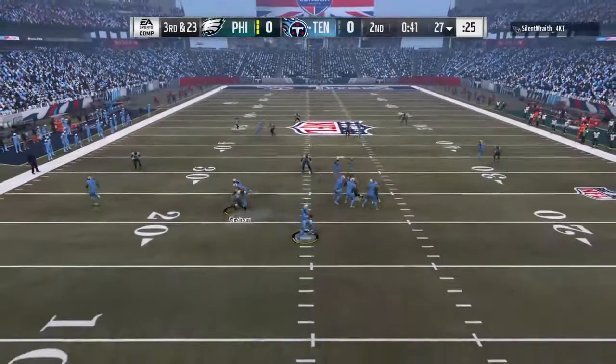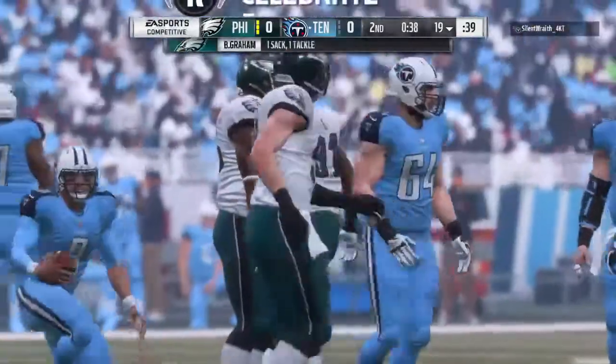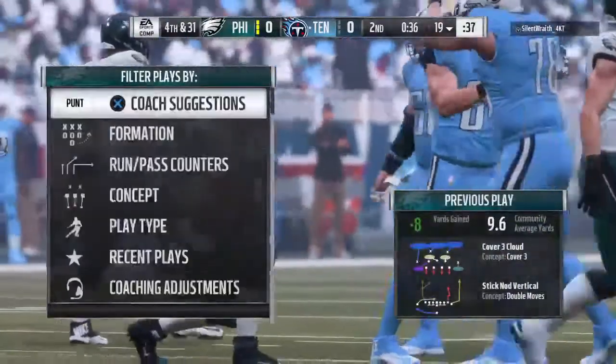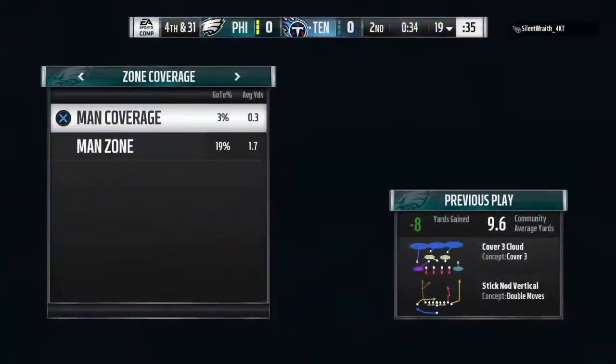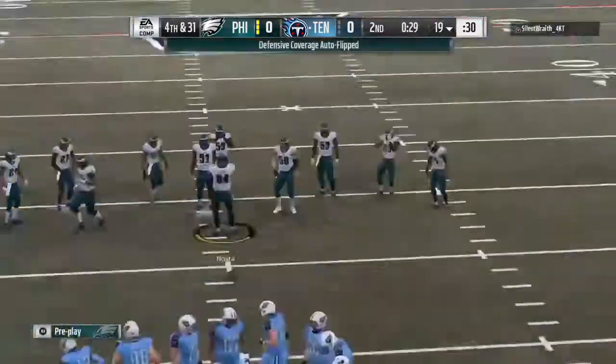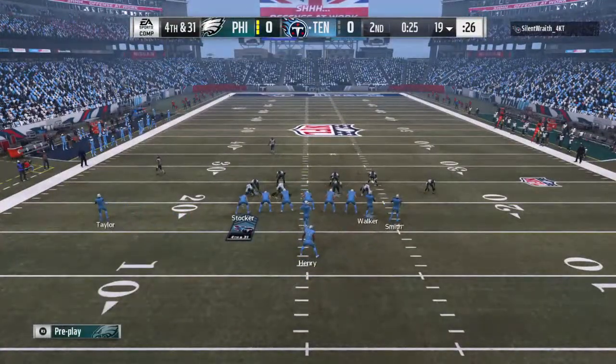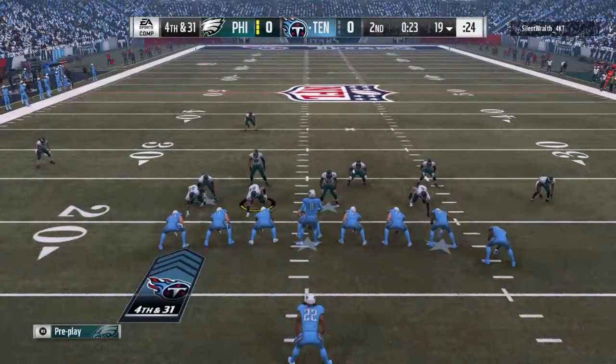Mariota. And he's going to go down again. Brandon Graham in there again as this offensive line is in tatters. 3 sacks in 3 plays. The offense going to stay out there. They've converted once, failed once. What can they do here on 4th down?